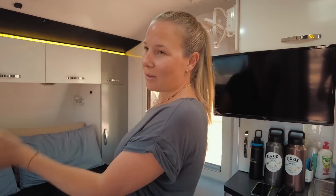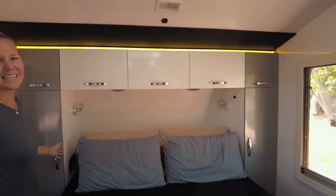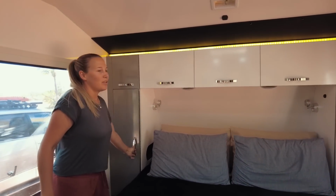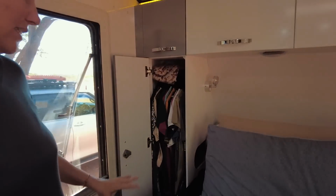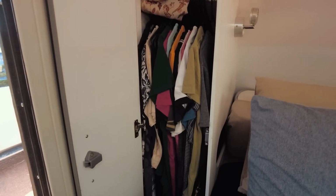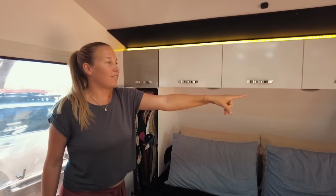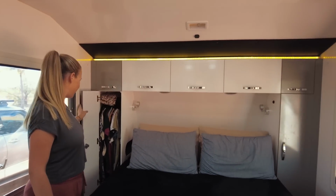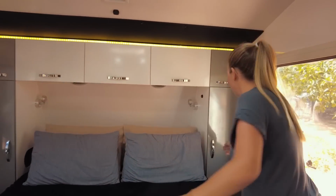So this end of the caravan is our bedroom. Everything here is about the same. It's still hanging space. I still probably have too many clothes. The rest of the space is all identical except for the far cupboard, which I'll show you in a minute. So there's really no differences down here except this.